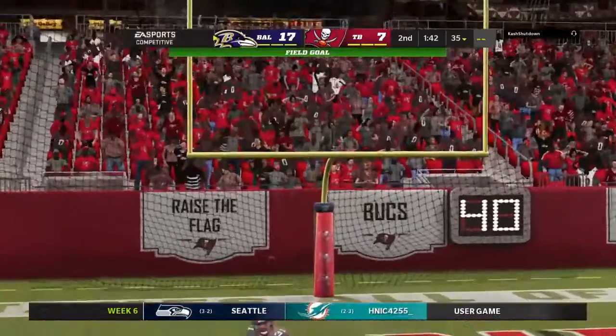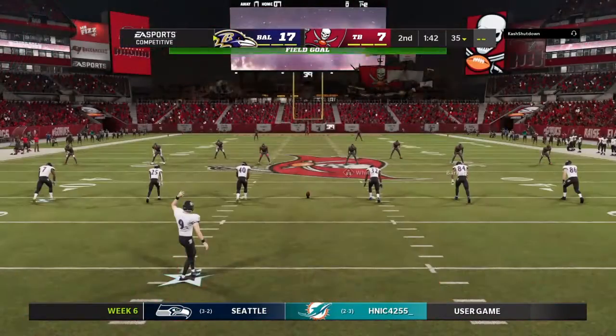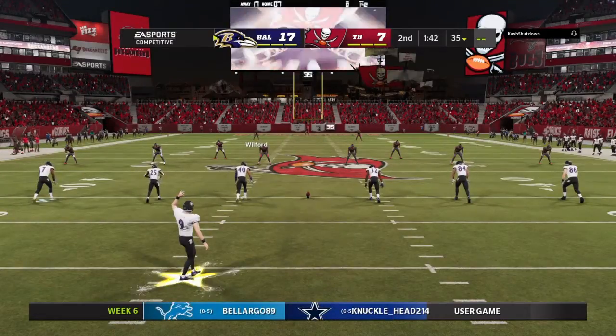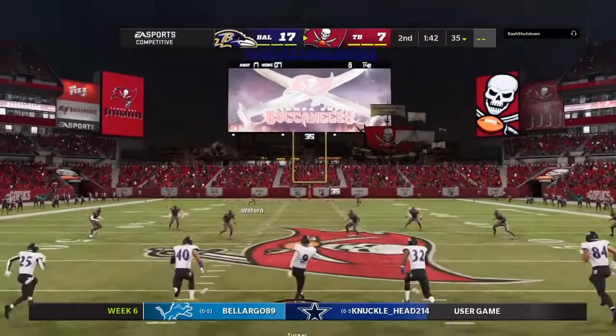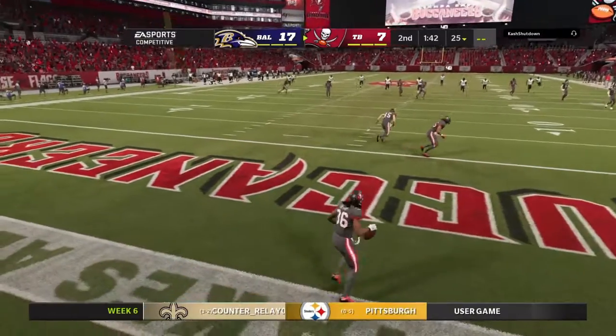Tucker's kick is good. So he's been automatic to this point of the season, and he connects on the field goal there. And what a luxury it is to have a kicker you can depend upon, partner, because he hasn't missed all year long. Converts on that one as well. And kudos to you. You didn't jinx him.